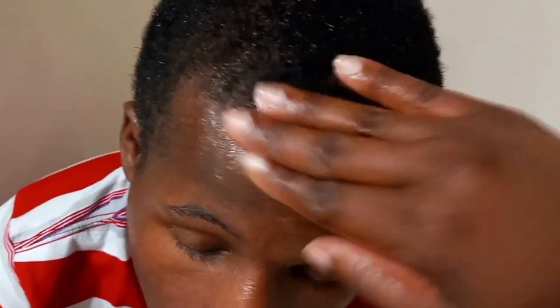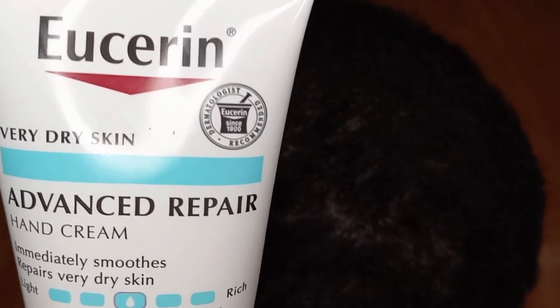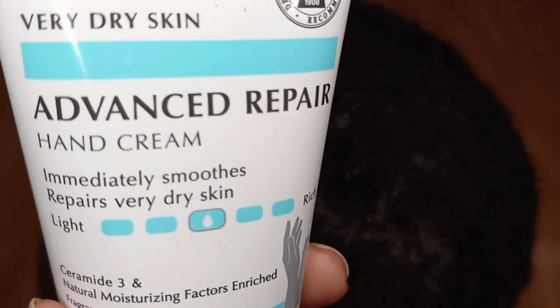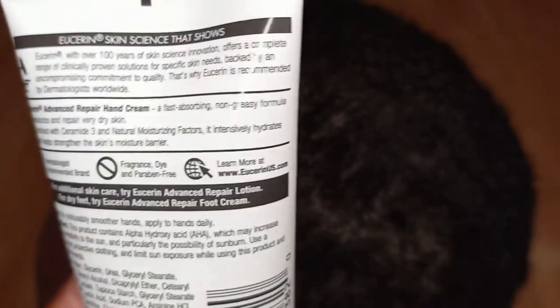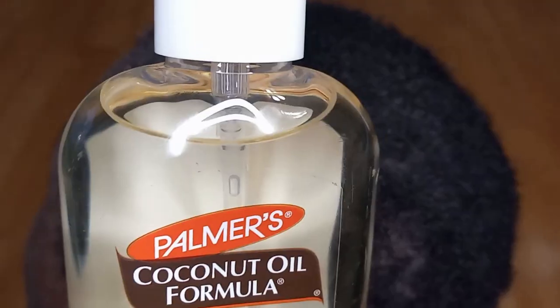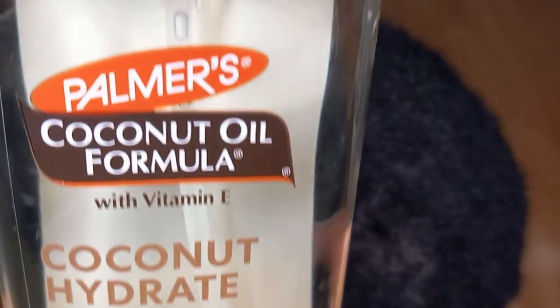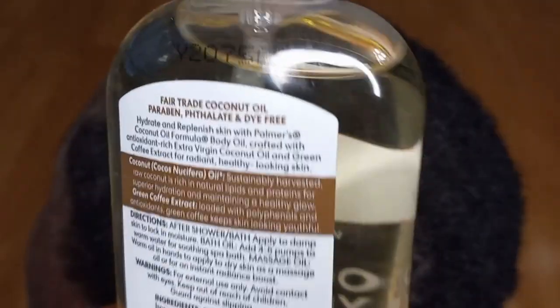So the Eucerin is old school. I'm going to call Eucerin old school. It's something that I've used previously and I always go back to. It is very light and it's fragrance free. So for a long time, I used the Eucerin basically because I didn't want to cause a reaction and I didn't want to deal with the fragrance possibly being too much. So this is one of the things that I started off with. I started off with just plain Eucerin.